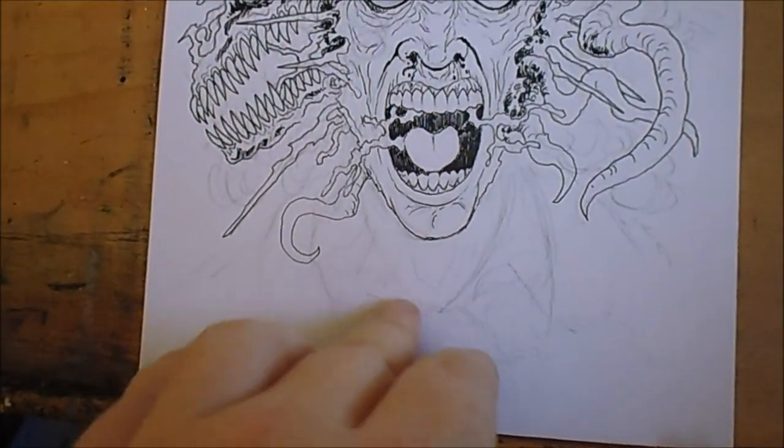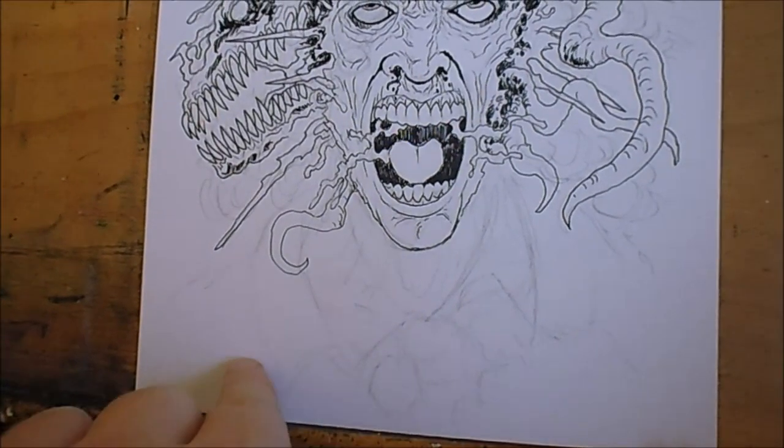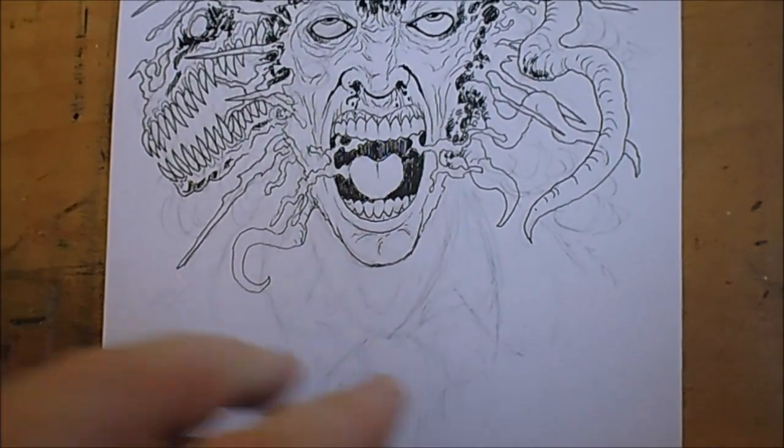Unsure whether it's going to have like a collar or a suit, but I'm going to cut that off under there so I can trim this.